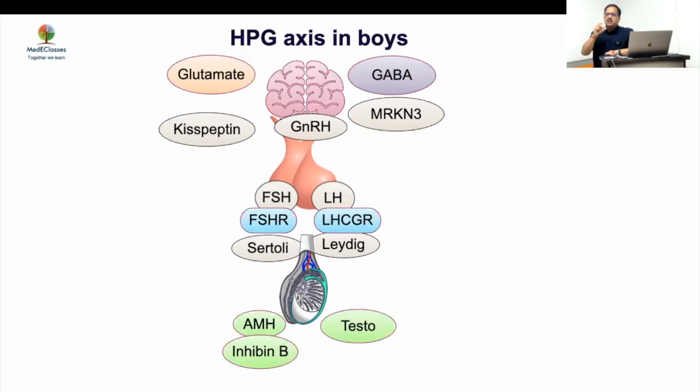Now, what is the relative contribution of Leydig cells, Sertoli cells, and germ cells? These three are the major cells as far as testicular volume is concerned. So, Manoj, what is the relative contribution in a prepubertal child, during early puberty, late puberty, and adulthood? Sir, Leydig cell contribution is 20%. No, I'm talking about right from the beginning. So prepubertal, which are the major cells? Sertoli cells are the major cells.